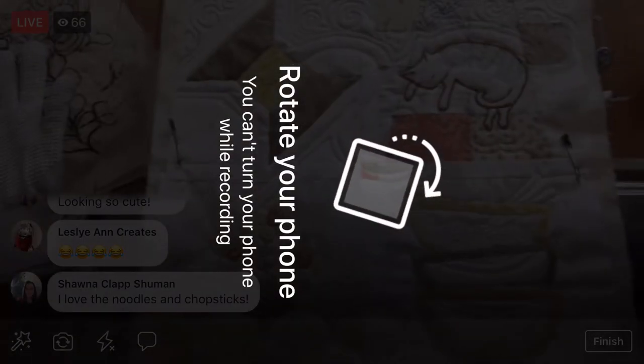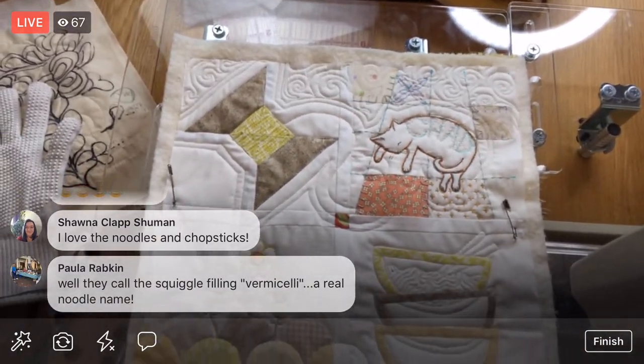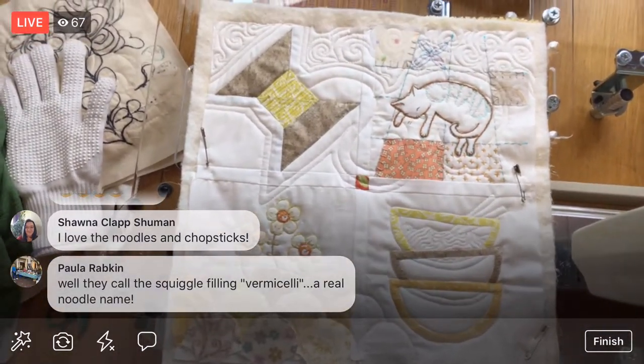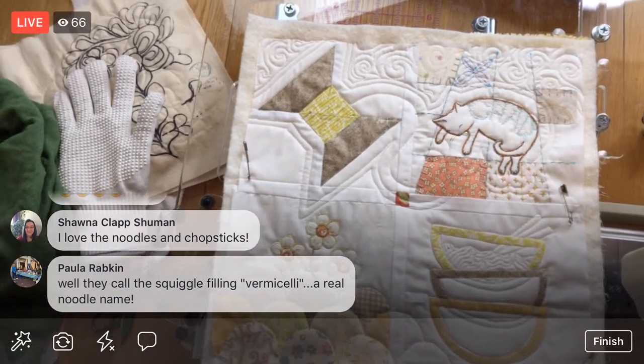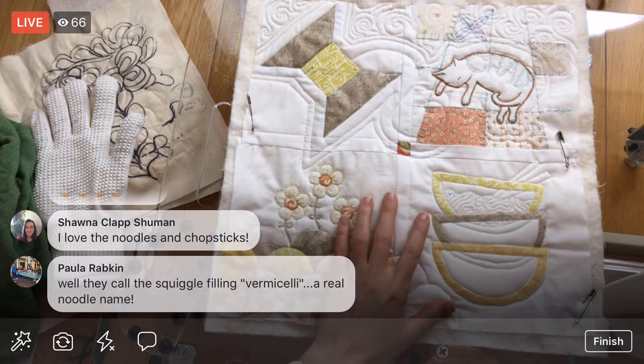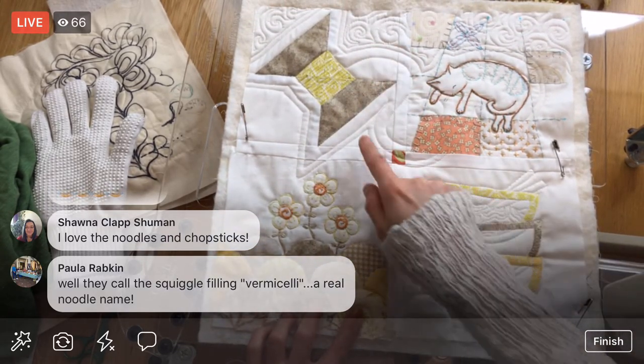Oh, geez. Oops, sorry, you guys. Okay, there we are. We're back here. My phone's being super dodgy today. The stand for this. I might just have to hold you guys there, but I wanted to back up to show you a little bit farther away. But yeah, here you can see the border really well.